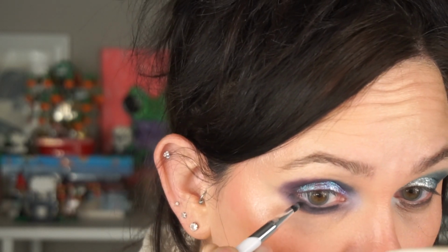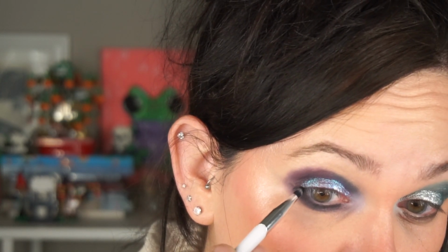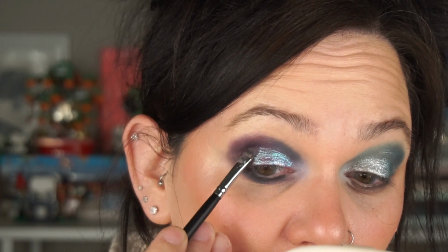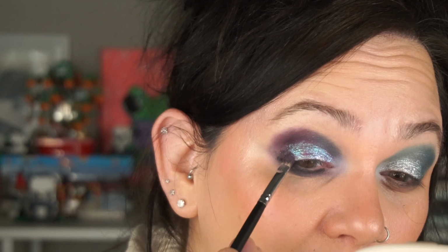I'll apply a little bit more of that Forlorn color. I'm going to pick up a little bit more of that Love Letters because I don't think I really blended well enough on this outer portion. So I'm just going to pick up a little bit more, blend that over, and then I'm going to pick up on the other side that Take Me Back and just kind of stipple that over where these two meet up. So I think I'm going to leave it like that.